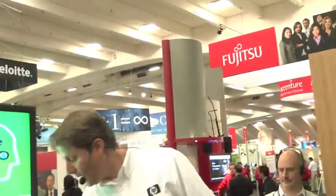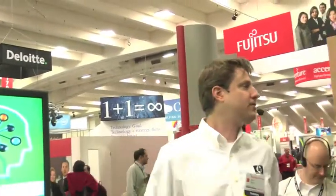Sort of set up why we're here. What is unique about HP within the market right now? And I think there are a couple of things. First thing is, we all kind of face some of the same challenges.